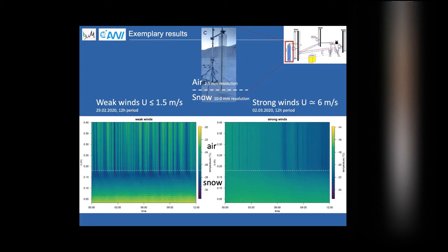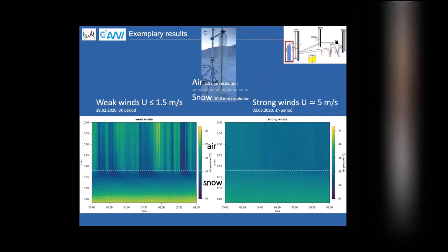So to look at some cool features, I would like to zoom into two 3-hour sections, which are shown here for these two periods. And I would like to walk you through the cool things. First of all, within the snow, we see a gradient of about 8 Kelvin over the lowest 15 centimeters. This translates to about 50 Kelvin per meter. So a very strong temperature gradient inside the snow.